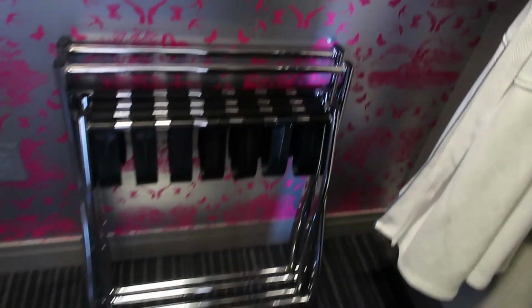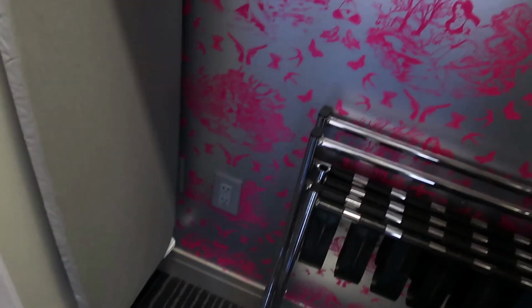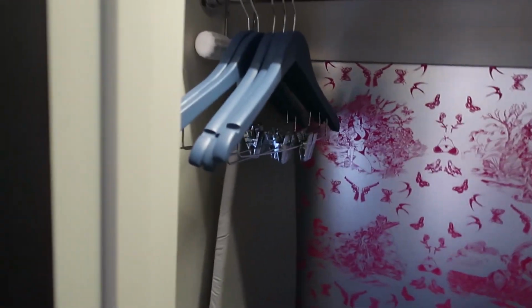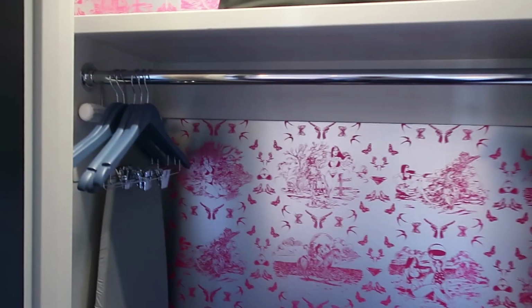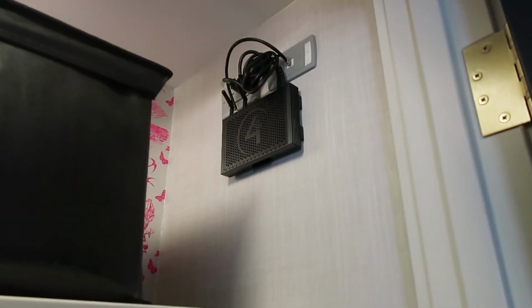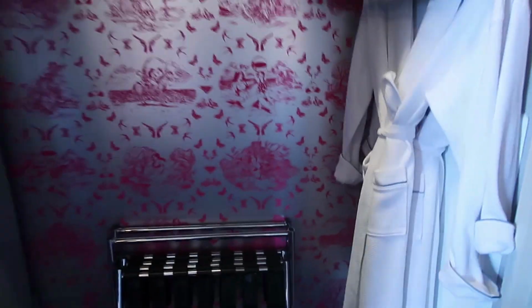Have luggage holding thing. We have ironing board. More outlets. 1, 2, 3, 4, 5. Okay, lots of cool hangers. I'm not counting them all. Also have a Wi-Fi box of our own. Yes. Dressing gowns. And I'm guessing that's the fuse box, so I'm not going to touch that. Overall, pretty damn good room.